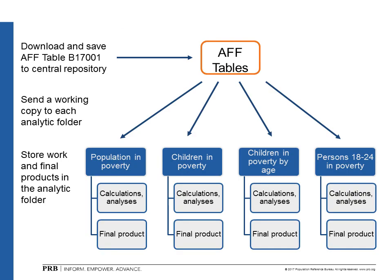All right, so what does this type of data storage and file organization system look like in practice? On this slide, I've mapped out one possible way you could organize your work. In this example, you're creating 4 different indicators for poverty that you want to publish on the Kids Count Data Center. You're working on an indicator for population in poverty, children in poverty by age, and persons 18 to 24 in poverty. You know that you'll be using data from the American Community Survey and that all the data for these 4 indicators is stored in a single table on American Fact Finder.